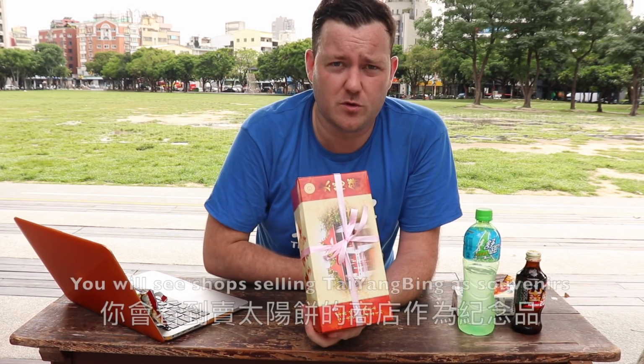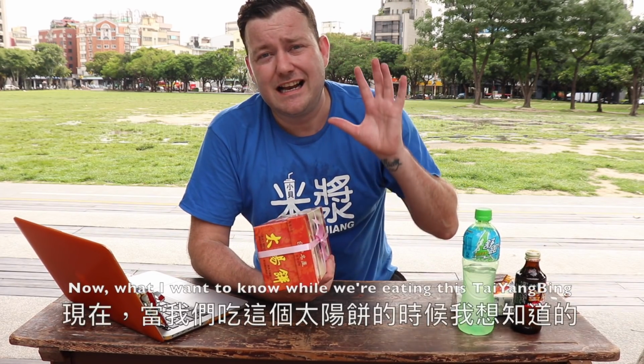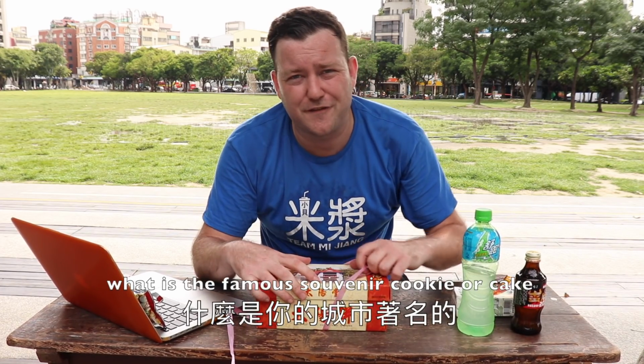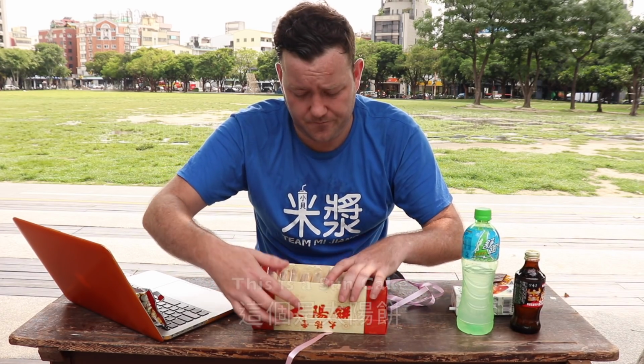And every time you drive out of Taichung, as you head out of the city, you will see shops selling Taiyangbing as souvenirs. So if you're from Taipei and you visit Taichung, then you pick up some Taiyangbing. Now, what I want to know is, while we're eating this Taiyangbing, where do you come from? If you are watching in Taiwan, what is the famous souvenir cookie or cake that comes from your city?